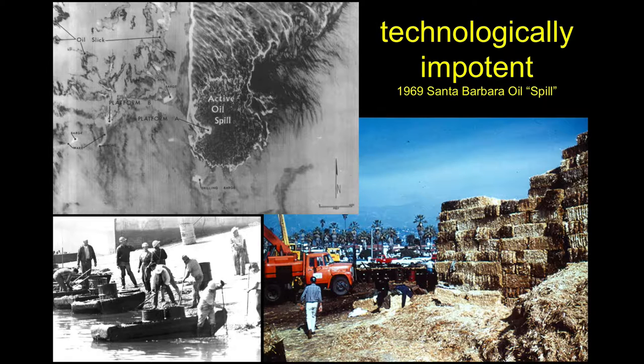Next day, what? More oil comes in. So it's this incredible media attention and this perception that nobody knows what the heck to do and nobody can respond to this. If you see an oil spill now, like the Refugio spill, what do they do? They throw a bunch of straw on the ground. They scrape it up. We've come almost zero.